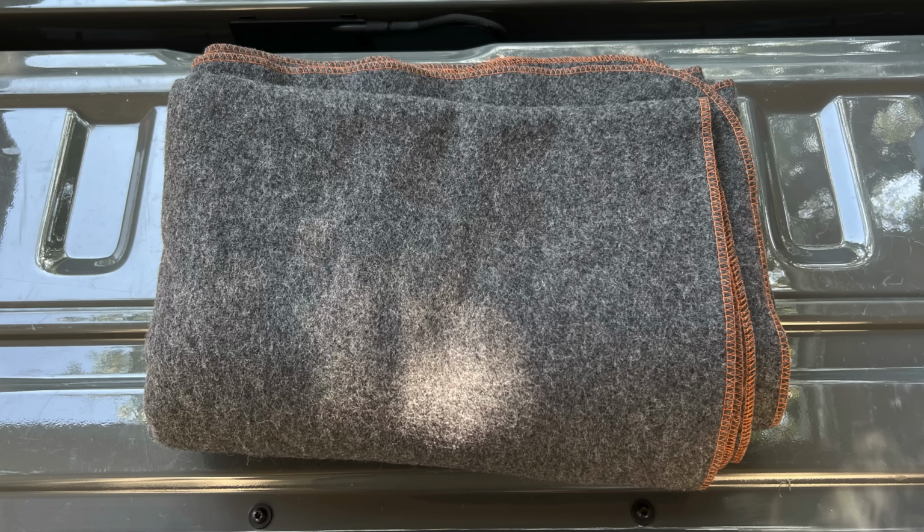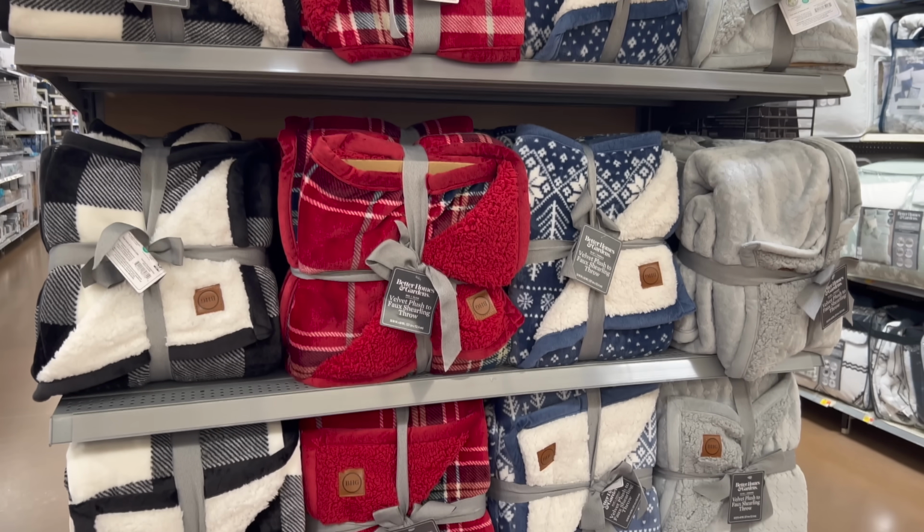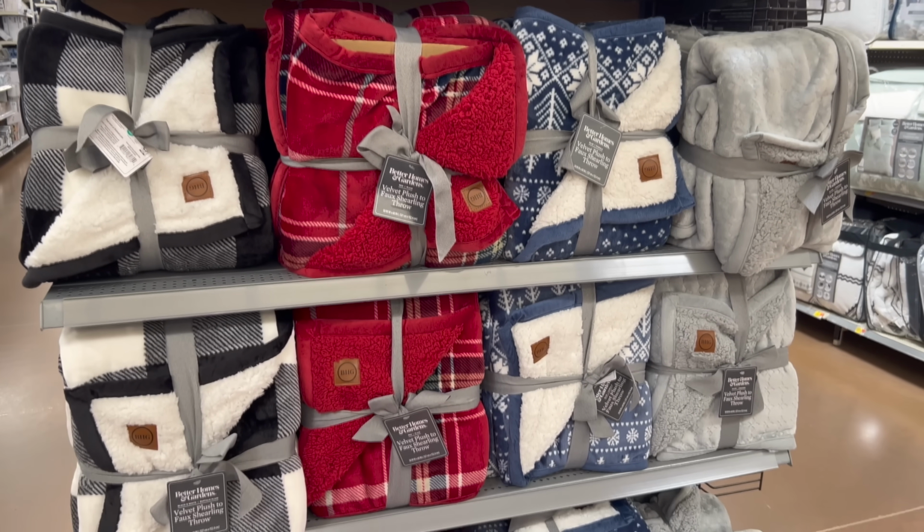Wool blankets like this one are an excellent option since they'll stay warm even if they get wet, but even cheaper blankets like these can be acceptable if you're on a budget, and if you use 2 or more, they'll be even warmer. Then also, don't forget to pick up some blankets to keep in your vehicles, because those could be lifesavers if you end up getting stranded during a winter storm.